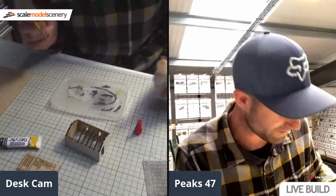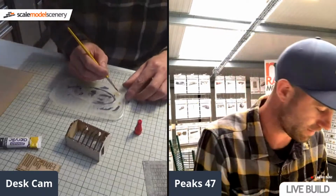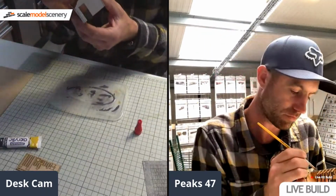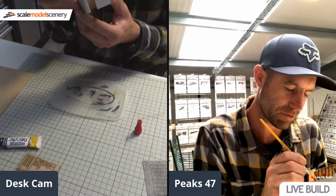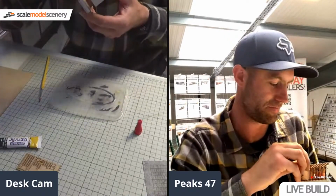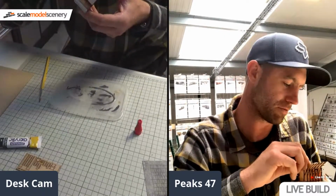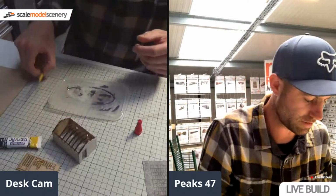I think the one that I made two days ago might look a little bit better, in all fairness, than that one. I don't know if it's because it's built and it now looks better, or perhaps I just made a better paint job when it was just me chilling out up here in the afternoon and I didn't have the pressure of talking while I was doing it. I'm not sure, but we'll see how this turns out in the end.